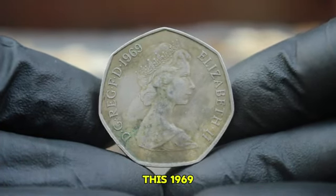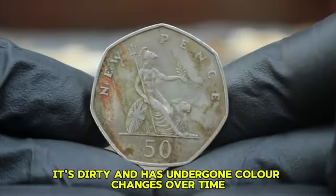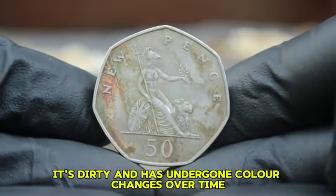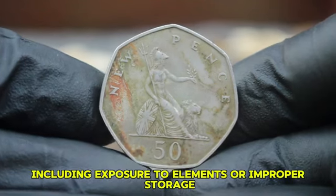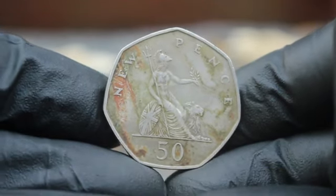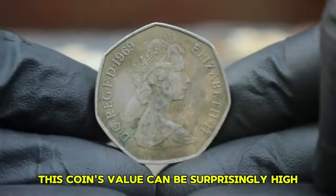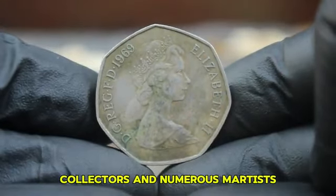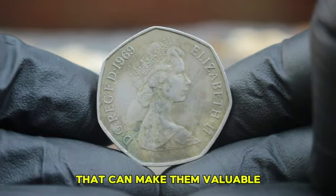This 1969 50 new pence coin is not in pristine condition. It's dirty and has undergone color changes over time. Such changes can occur due to various factors, including exposure to elements or improper storage. Despite its appearance, this coin's value can be surprisingly high. Collectors and numismatists often look for specific characteristics in these coins that can make them valuable.